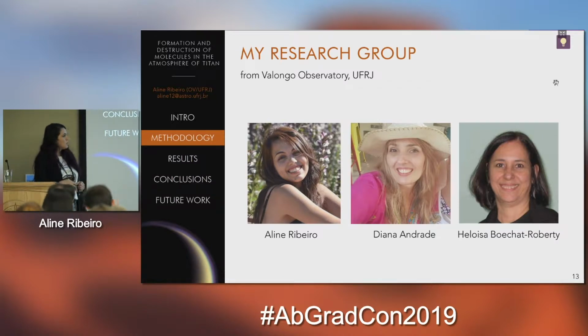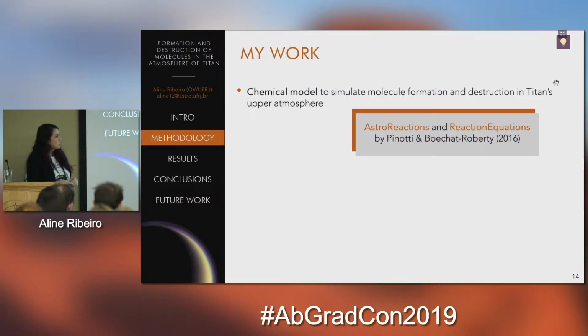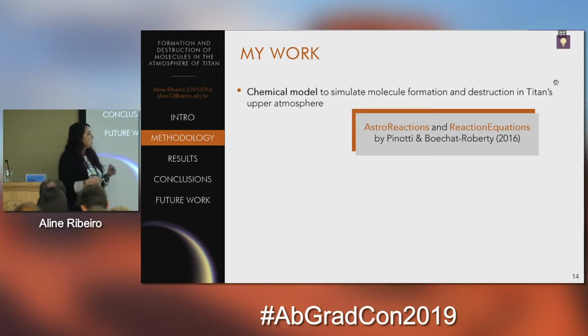So us three, we got, this is one of my advisors, and she had this work with a student of hers where they developed a model to simulate atmosphere, but not for Titan. They developed it to study hot Jupiters.